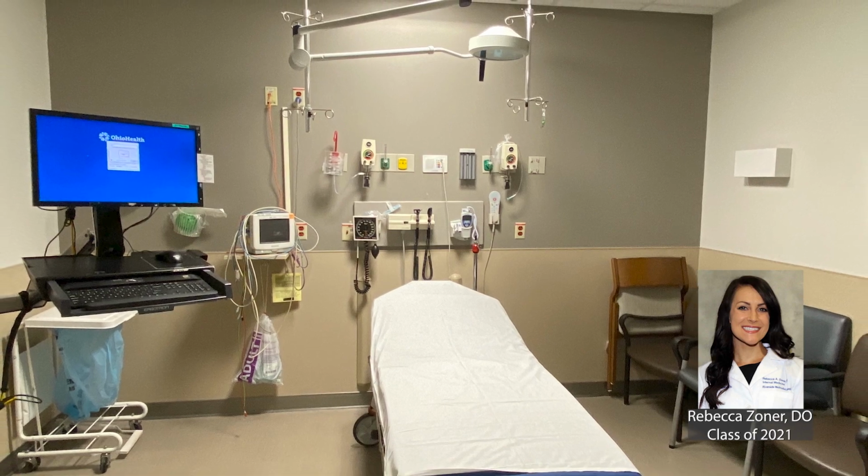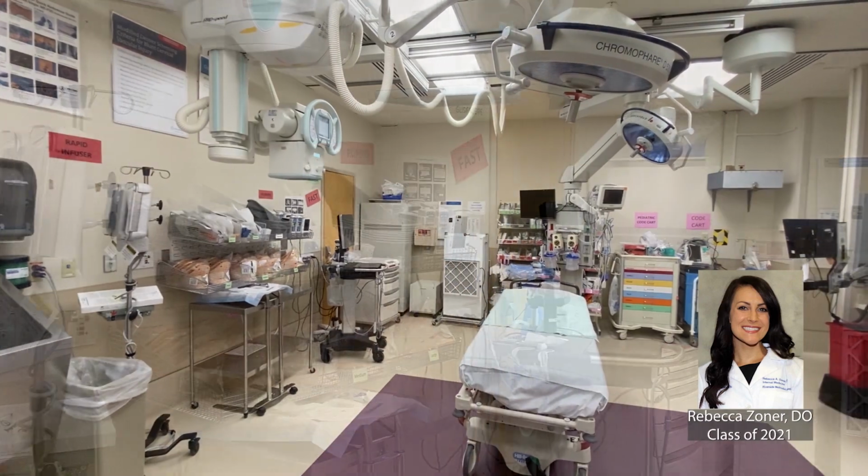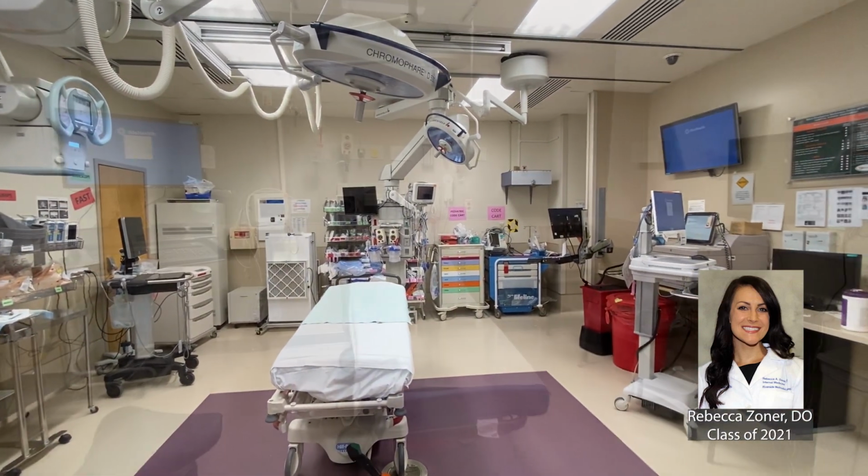This is one of several trauma bays in the emergency department. Riverside is a level 2 trauma center. These rooms are also used for cardiac arrests and other critically ill patients.